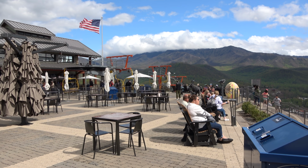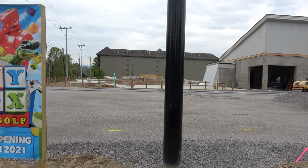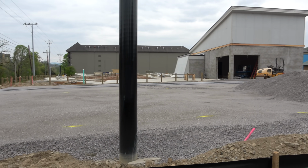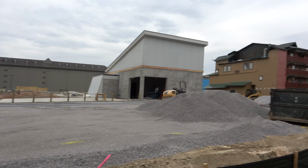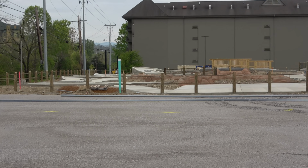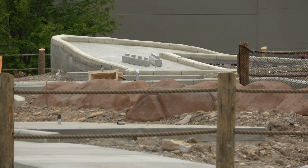Good times. So this construction site here is going to be home to Toy Box Mini Golf, which is going to be like a retro toy themed mini golf course. And we are right off the parkway on the road to Dollywood. And this one's going to be really, really neat. It's going to be very unique for the area. I'm excited for this one.